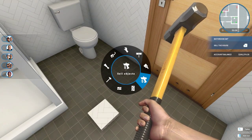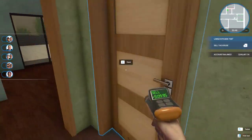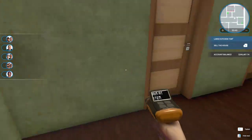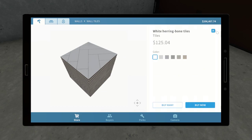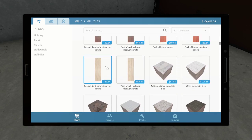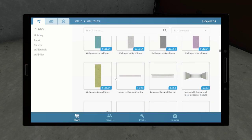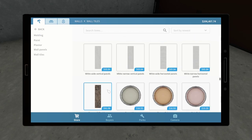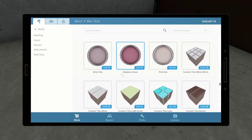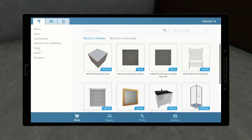Nice. There. This is the perfect bathroom for your kids. All right, let's get this garage sorted out. I believe we do have concrete tiles somewhere. That's what I want to use. Oh, these are wall tiles. What am I doing?